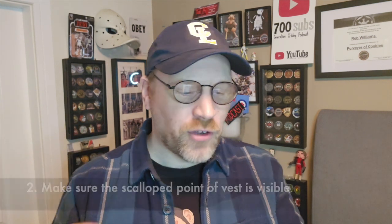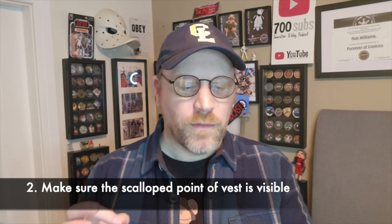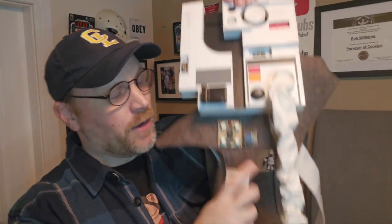Number 2, adjust the belt and flak vest to show the center scallop point where the flight harness attaches to the flak vest. So what they're talking about is making sure that this part is visible. This is the scallop point they're talking about. And this is one of those things where the bright photograph would have prevented this. It was done properly in real life, but in the photograph, it was hard to see. So there you go. Another reason why you should take the proper photo and have a pair of eyes helping you out.